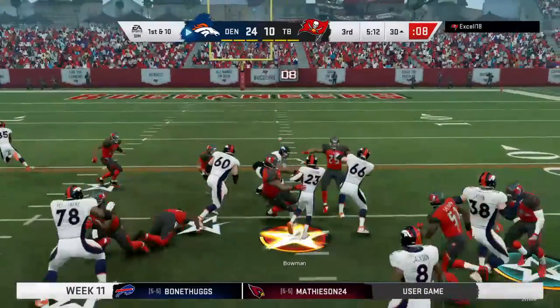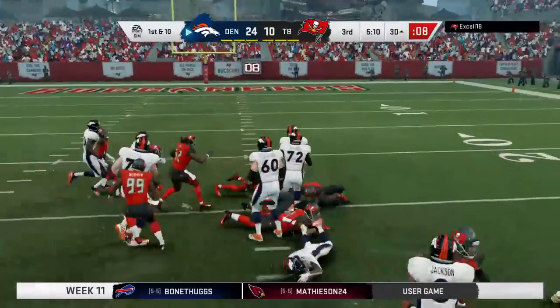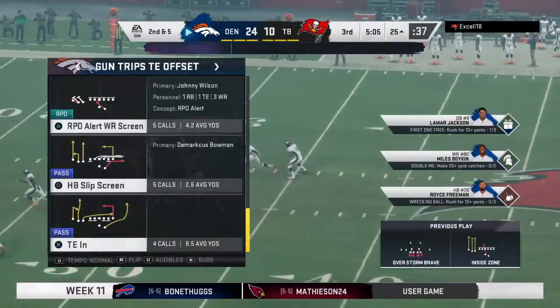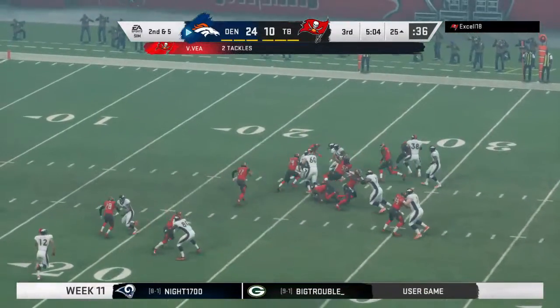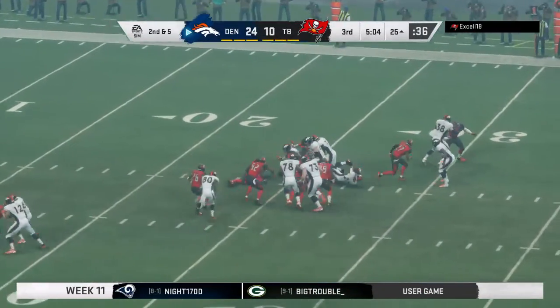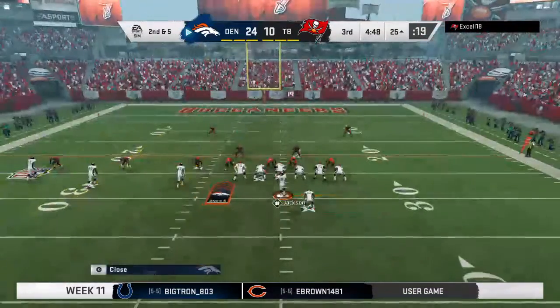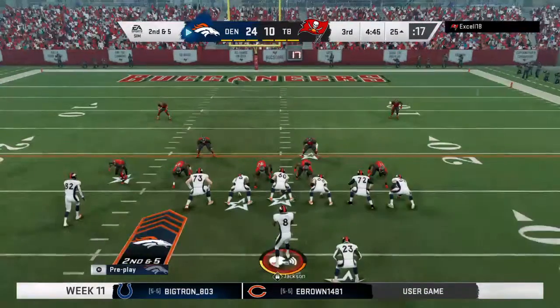They'll run it now out of the gun. And he's got about 5 yards as he's taken down right at the 25. Tough first half for him, unable to put up the numbers he's used to producing. But with a guy like him, you and I both know it just takes a couple of explosive touches for him to make an impact on this game and on the stat sheet as well.